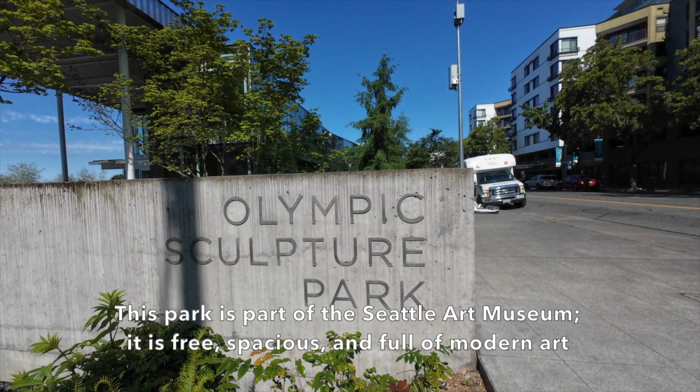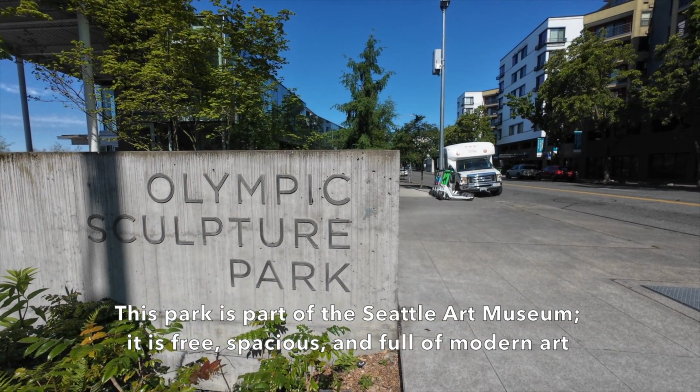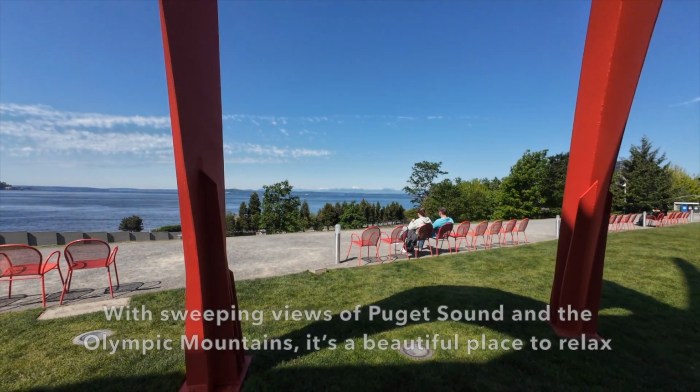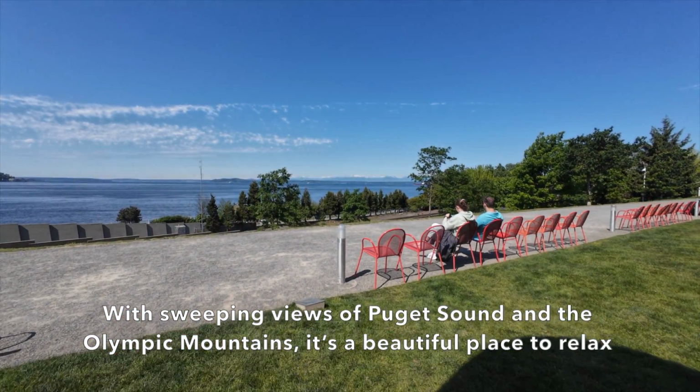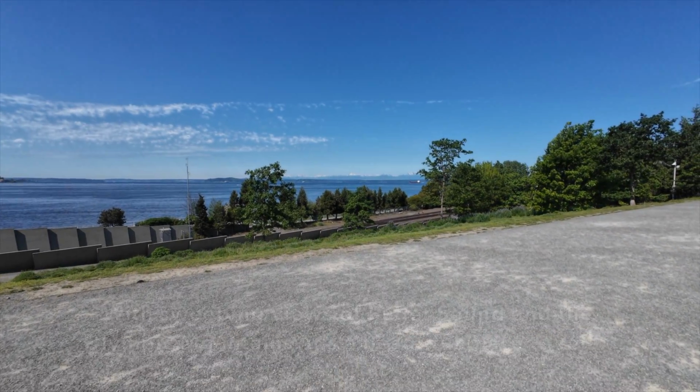This park is part of the Seattle Art Museum. It is free, spacious, and full of modern art. With sweeping views of Puget Sound and the Olympic Mountains, it's a beautiful place to relax.